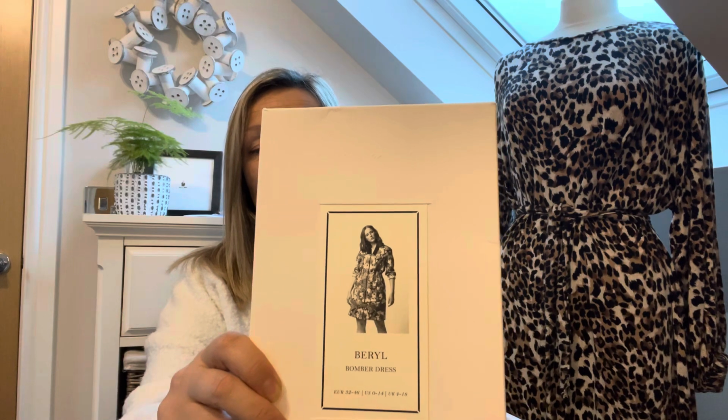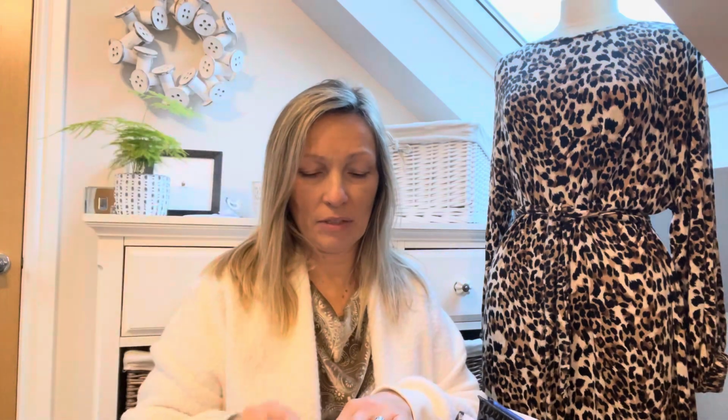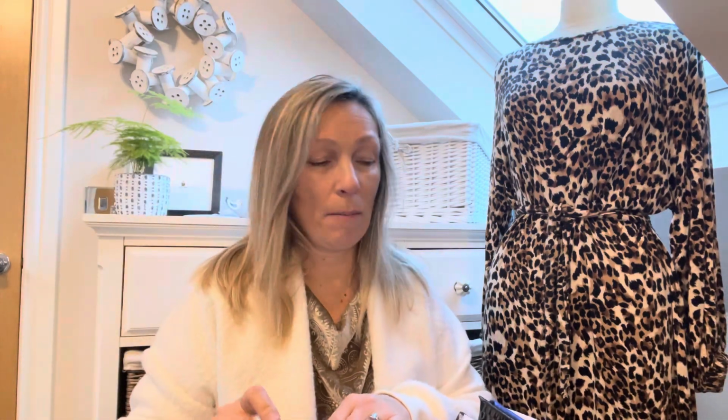I think the issue probably was, I still love it. I've got all the notions, I've got the zip, I've got absolutely everything to make it up, but I'm terrified. Well, I've always been terrified of zips. I have never really put in a zip that I've been over the moon with. But I'm just going to have to deal with it. Get my big girl pants on and make it up.